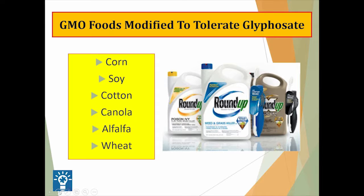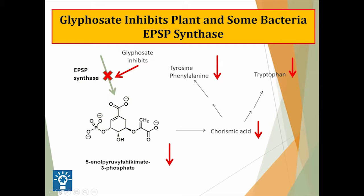Cotton, alfalfa, wheat, corn, soy, for example, these GMO-based foods were modified so that they can handle the glyphosate, because the glyphosate is used as a desiccant. It helps to kill off the extra green part of the plant, also gets rid of weeds, for example. The problem for us, as well as our kids, is that glyphosate causes a decrease of the ability of normal bacteria in the digestive system from utilizing certain amino acids. Tryptophan, tyrosine, and phenylalanine are amino acids that are very important for nervous system function, for example, and overall growth.